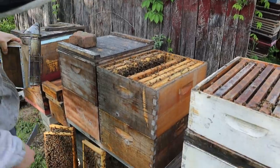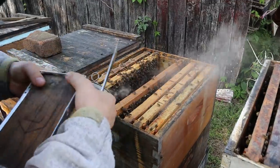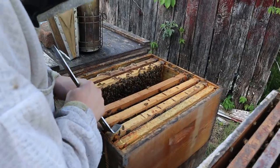I've already yanked a couple combs to see if we have any swarm cells or if they're starting them. I was just in here last week. You gotta do it. We don't do it every week for months, but the first few weeks of honey production season are the most critical and when most of the swarms get sent.